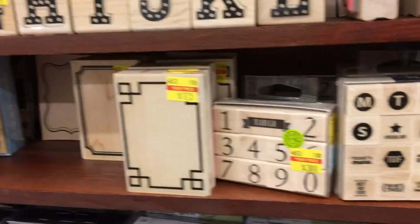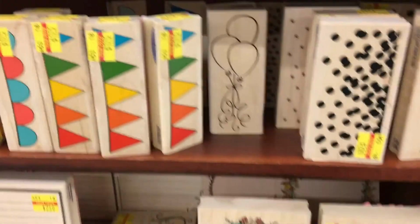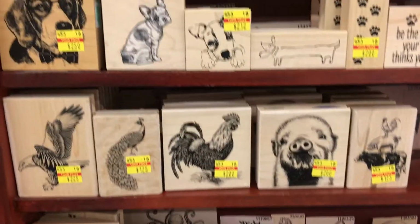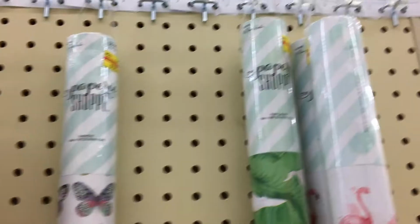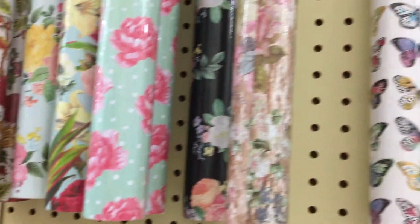All the alphabet stamps. Happy birthday sentiments, lots of those. Really cute ones too. Banner pieces, confetti, big stamps as well were on clearance, like the recipe card, map, suitcases. Look at these cameras. And the adorable animal section. Hard to resist some of these guys. Owls. These papers are also on clearance, the rolled versions. Didn't pick up any of those.